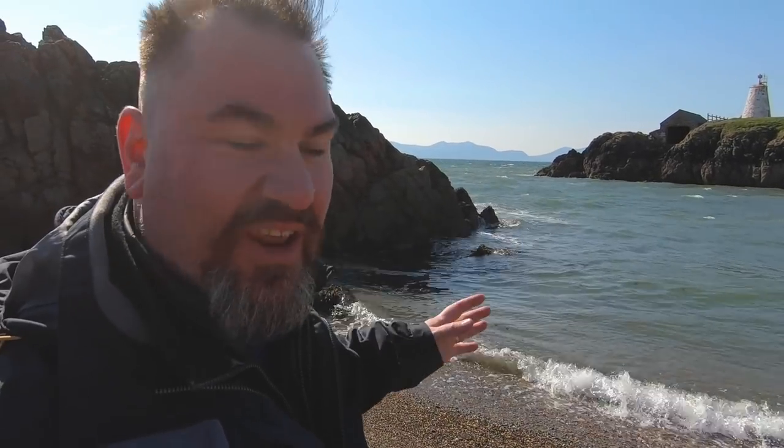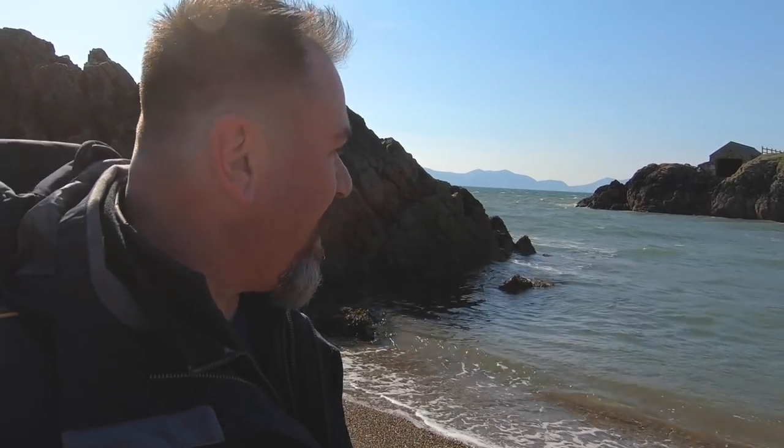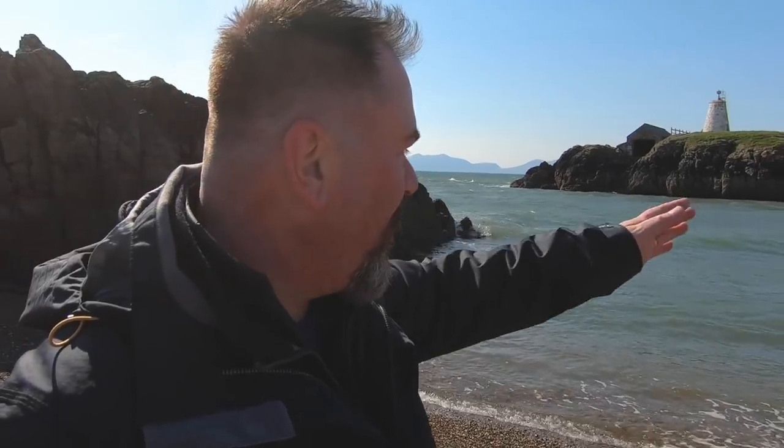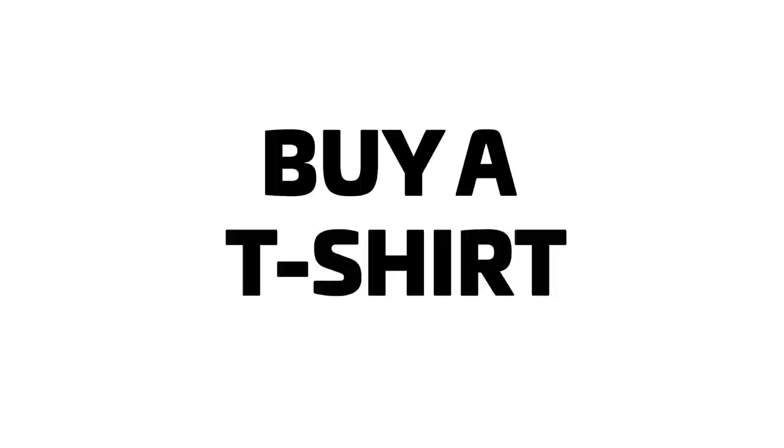Not sure what else I can do here now. I absolutely adore the shot. I might go for a bit of a 70 to 200 and do a pano and just bring it all closer and compress the scene, but I'm just loving the long exposures at the minute. Right, see you there.